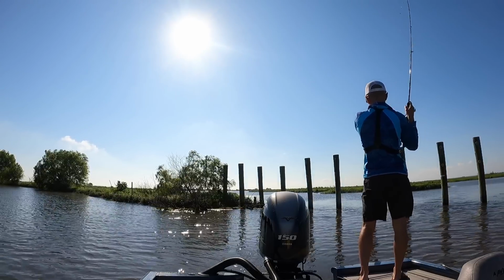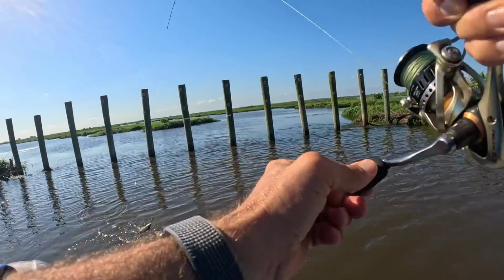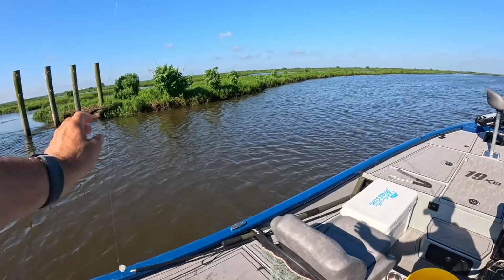There's another one. It's just every drop now. We got them fired up. We figured out the zone, and they're just there waiting for the bait to come down.